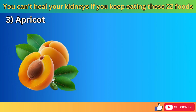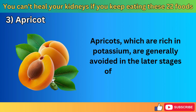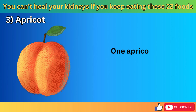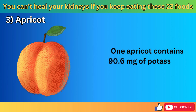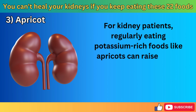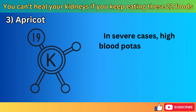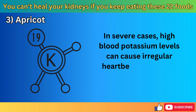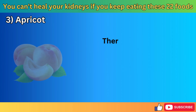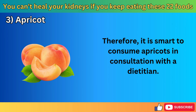Number 3, apricots. Apricots, which are rich in potassium, are generally avoided in the later stages of kidney disease. 1 apricot contains 90.6 mg of potassium. For kidney patients, regularly eating potassium-rich foods like apricots can raise blood potassium levels, leading to weakness, numbness, fatigue, and nausea. In severe cases, high blood potassium levels can cause irregular heartbeats or cardiac arrest. Therefore, it is smart to consume apricots in consultation with a dietitian.